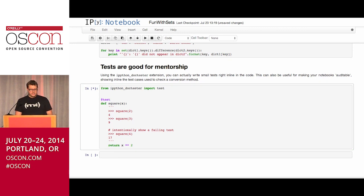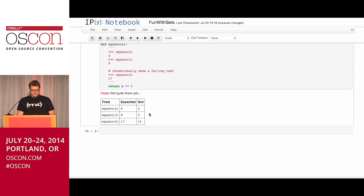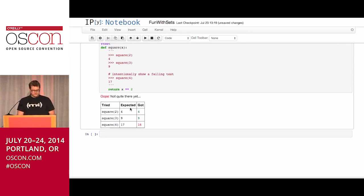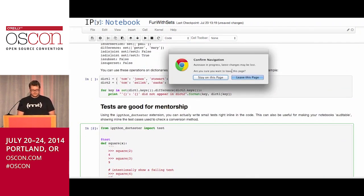and you can show that it gives you this nice HTML output. Obviously the square of 4 is 16, but I'm intentionally showing that it's 17 here to show a failing output. So that's handy.